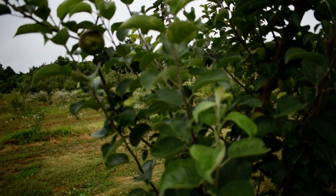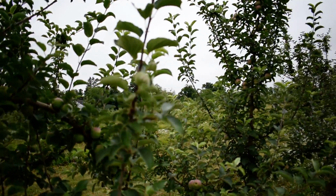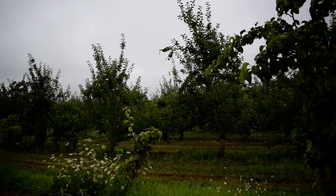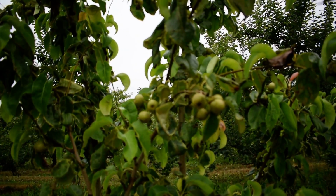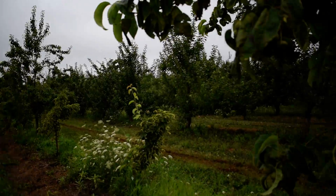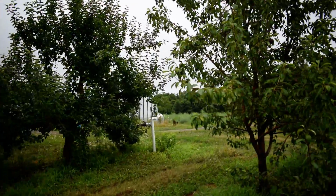Nice looking green foliage. Got some more branches coming out here. The more branches you get, the more apples you'll have next year. And that's happening on all these trees. There's a different type of apple. Each tree is a different variety. What they'll usually do is plant a row of one variety and then a row of another variety of the apples. Some apples are earlier in the season. Some apples come along later in the season.